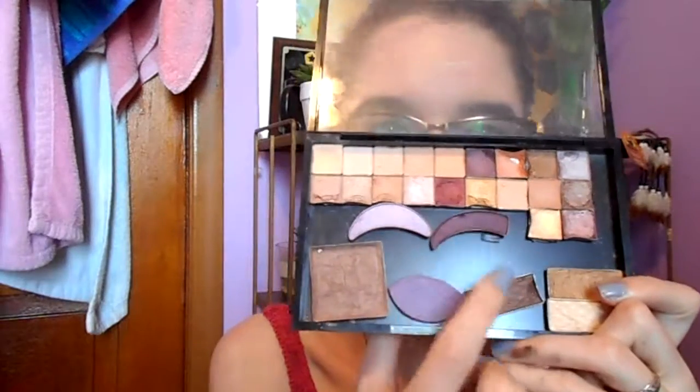I depotted my trio of Almay shadows as well. They're again in this Z palette from back here. They're this purple one, this dark purple one, and that light purple one. So yeah, just depotted them. It's easier. I don't use that, so I'd much rather reach over this than take this with me, because then I can travel with this better.